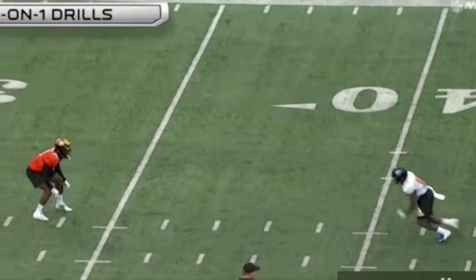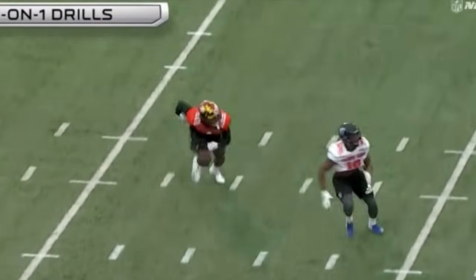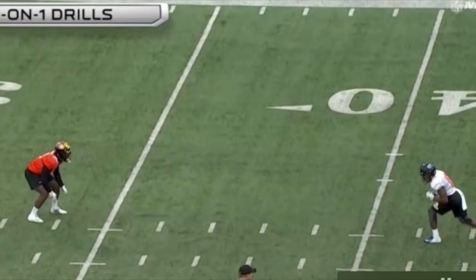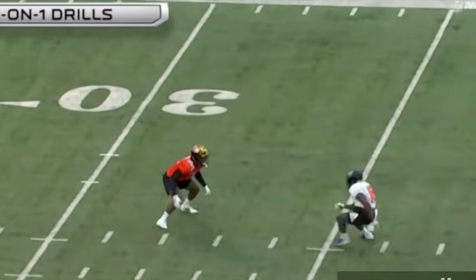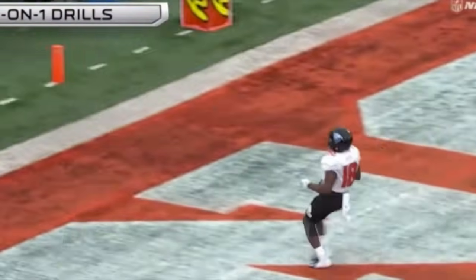Penny got some nice little bursts off the line of scrimmage there. He's going to break that thing down quick. He seems like he would be an interior player, a slot player, dangerous both ways. Easy out of his breaks, gets the catch. It looks like he can fly a little bit on the back end. Interesting.